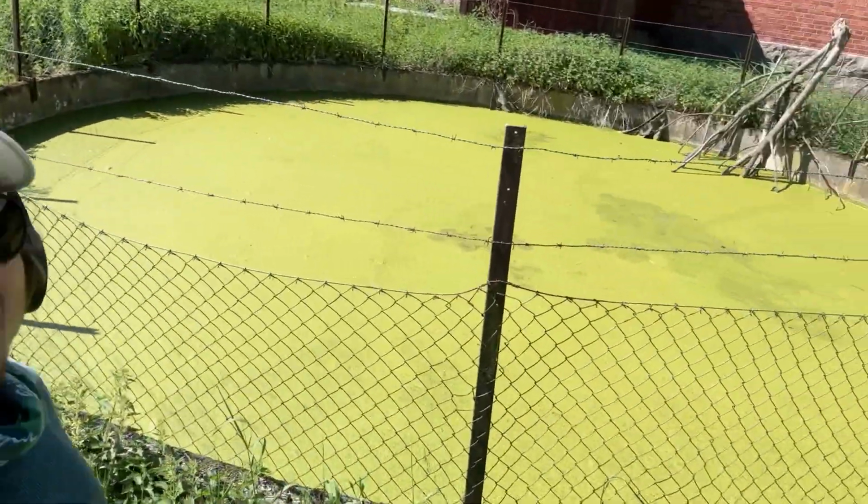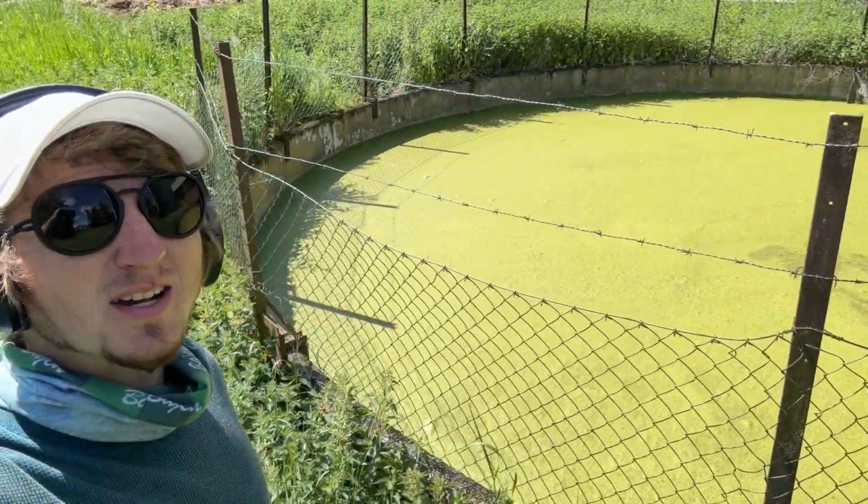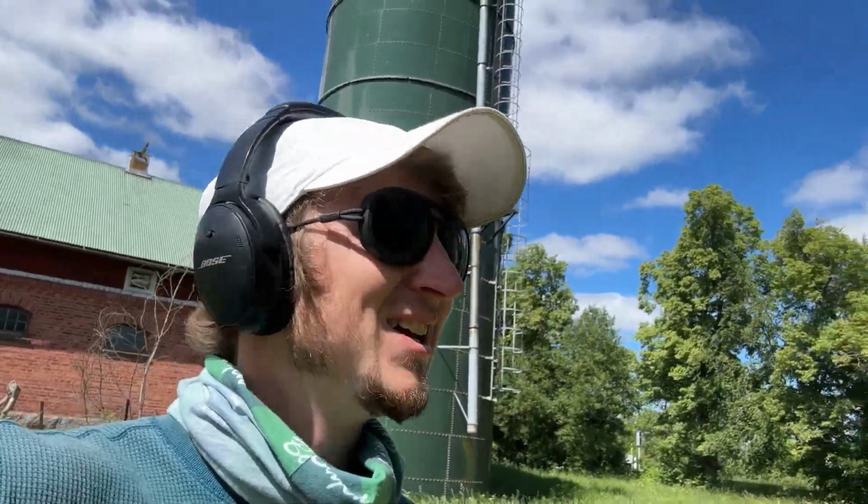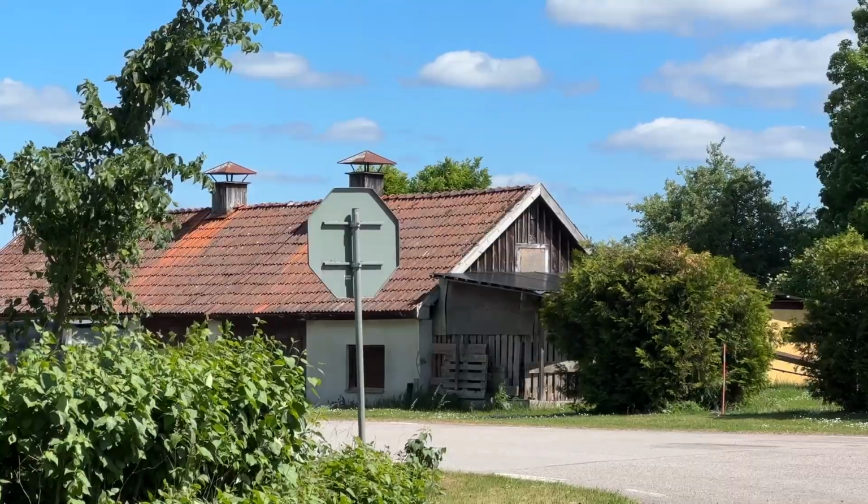Plus, it looks like this one has a swimming pool. So that's clearly a sign of wealth. I know it's not a swimming pool, but I don't know what it is. If you do, I would love to know. And you can tell me in the comments, because that's something that YouTubers say.